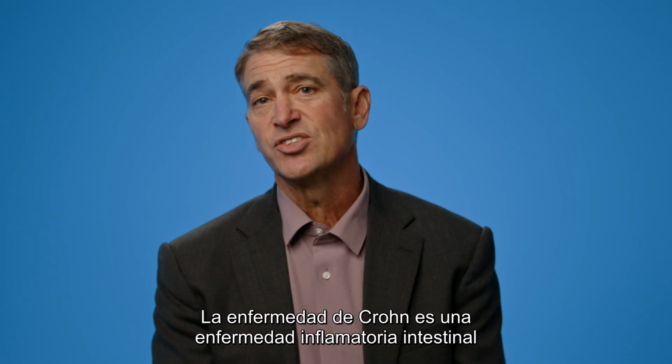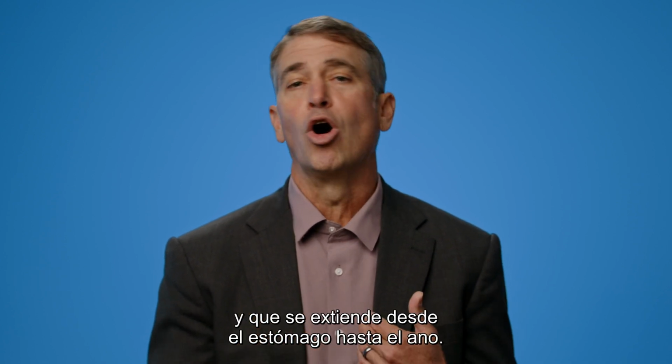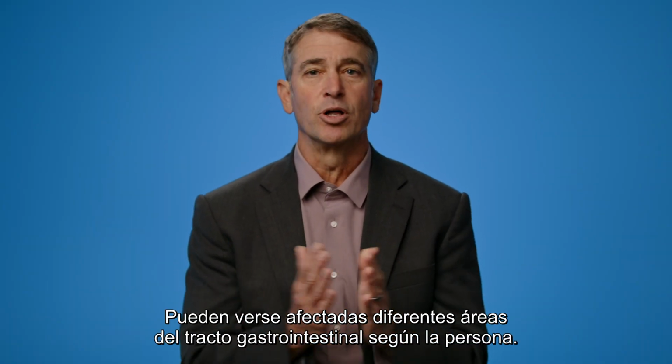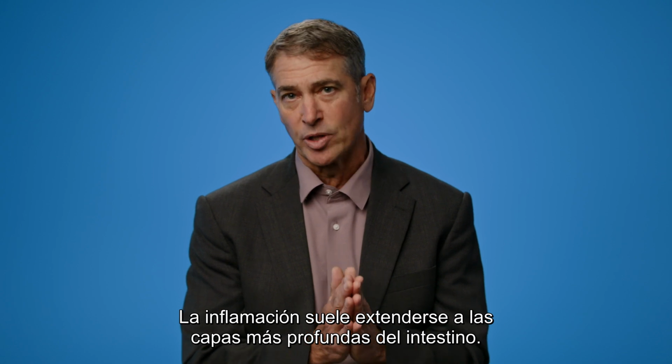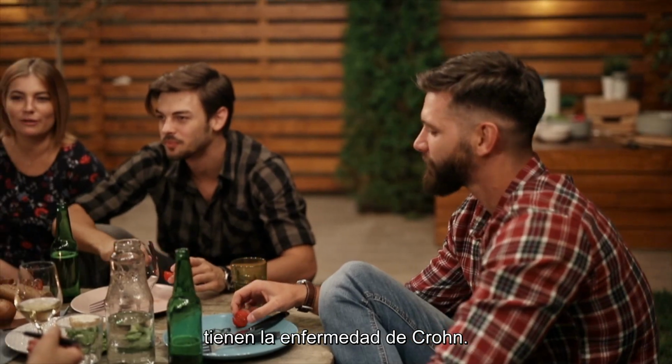Crohn's disease is an inflammatory bowel disease that causes chronic inflammation of the GI tract, which extends from your stomach all the way down to your anus. Different areas of the GI tract can be affected in different people, and it often spreads into the deeper layers of the bowel. It's estimated that over 500,000 Americans are living with Crohn's disease.